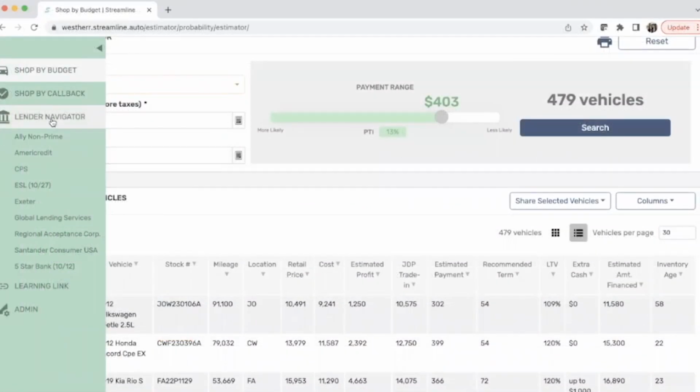Now, the third feature is called the Lender Navigator. This is a multi-lender reselection tool that's available for many lenders to participate in. And it's very similar to Capital One Dealer Navigator that can be used to move even the toughest deals forward. And what Streamline allows is each lender to customize and flexibly create their own tab to maximize their dealer program.